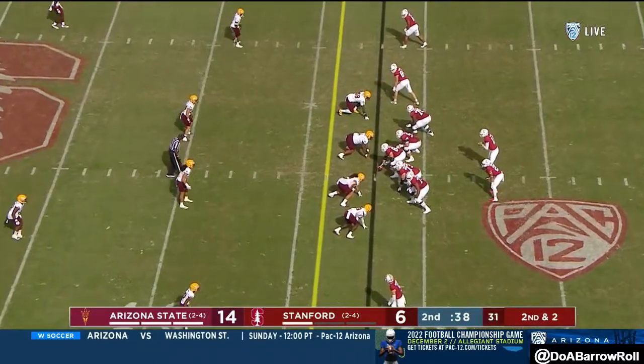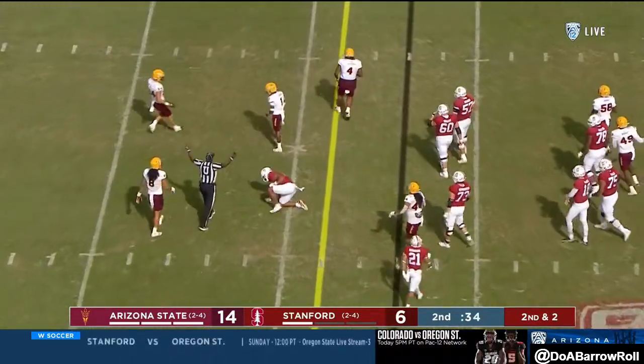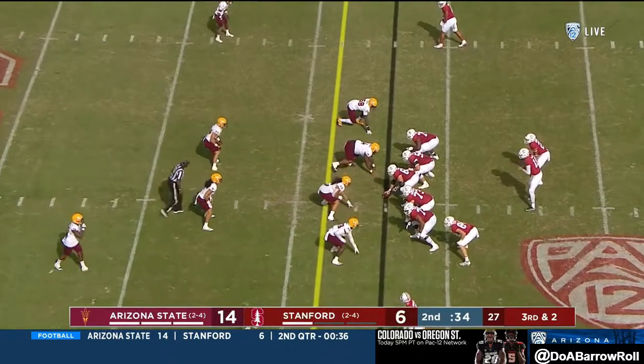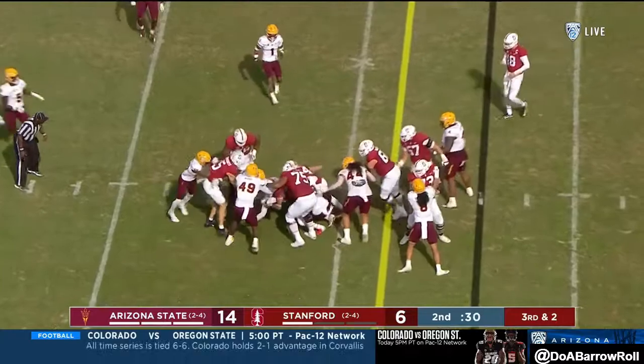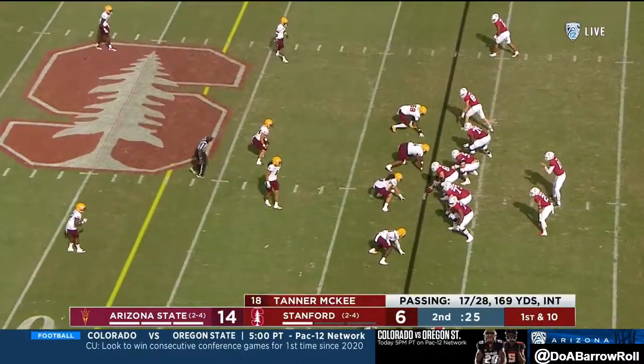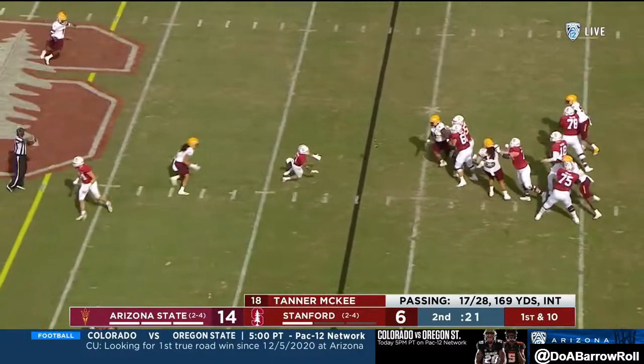In between the hashes. That's where McKee was looking. For Tanner McKee, trying to save that timeout. Needs a couple. They're going to run for it. That'll stop the call, signaling, and let's roll. Bouncing. Tips. In.